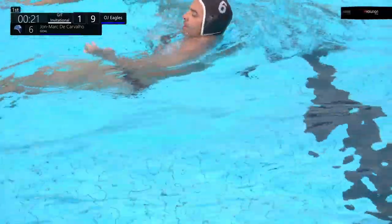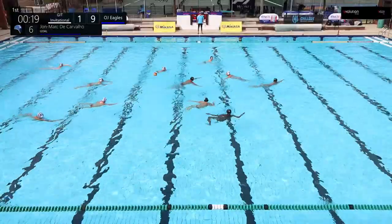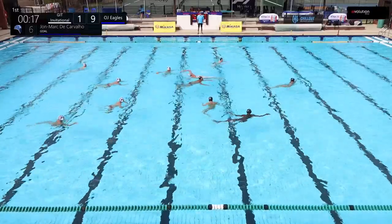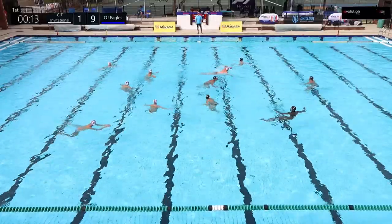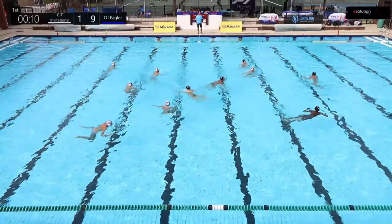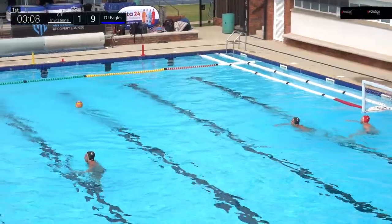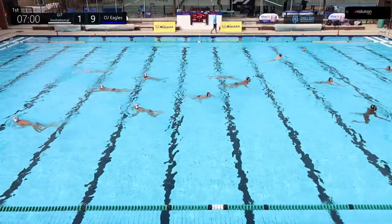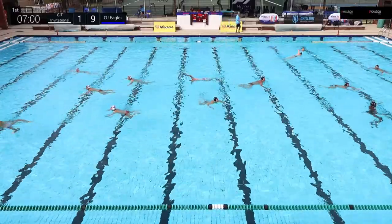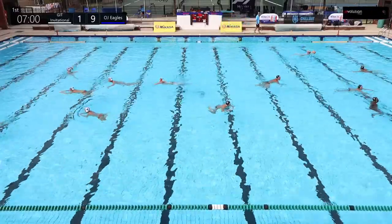6 seconds left. You will think that the Gauteng Invitational side will have a little bit of a long range effort here. See Yanku Rademeyer just going into his goals to help Dean House there. Feels that Dean might not be able to do it himself. But long range shot, bounce, big block, and that will draw conclusion to the end of this first chucker. 9-1 in favor of OJ Eagles, and let's see what will happen in the second chucker.